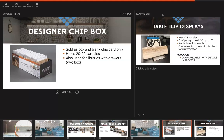However, if you choose to make one of wall tile only, you're obviously going to get many more pieces in there because they're much thinner than the other tiles. The great thing about it is that the chip card can also be used to hold samples that go in libraries that only use drawers, that don't need the box. So it's a very versatile marketing element.